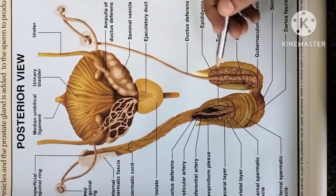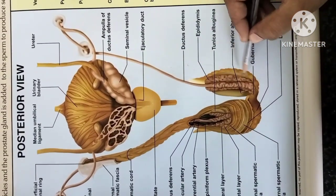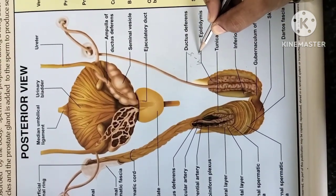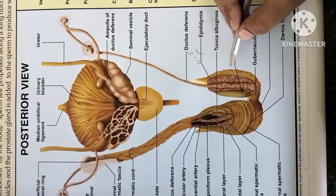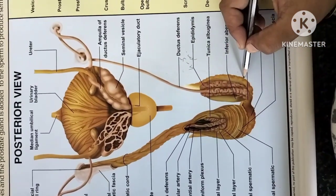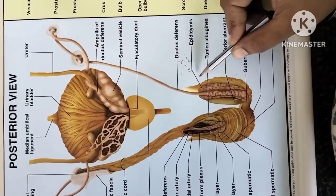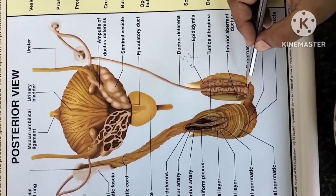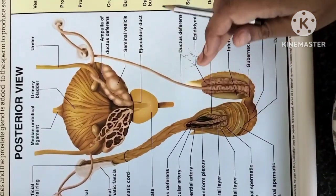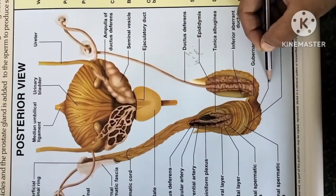The testis is the male reproductive organ. Each testis is oval in shape, in an adult about 4 to 5 centimeters long and 10 to 12 grams in weight. These testes are extra-abdominal. They lie in a loose fold of skin called the scrotum. This is the outermost portion called the scrotum, which lies in the inguinal region, outside of the body and at the base of the penis.